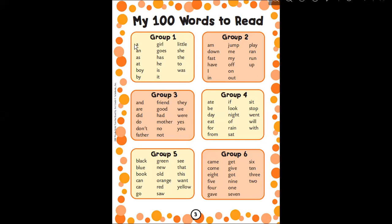Okay, let's read the word first. Are you ready? Yes, I'm ready. Okay, very good. So let's try reading some words. Only this one, okay? So let's start. Can you read the first one? Little and rosy. As, has, the. One more time. The. Okay, the next. At, he, too. Good job. Boy, is, what. Correct. One more time. What. Okay, boss, by, is. Yeah, buy it.